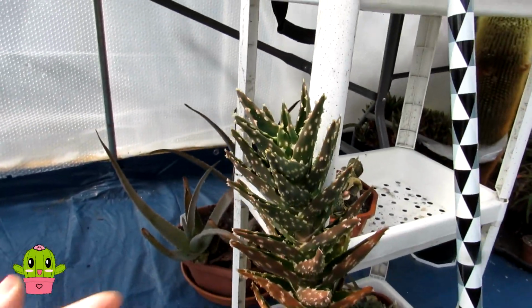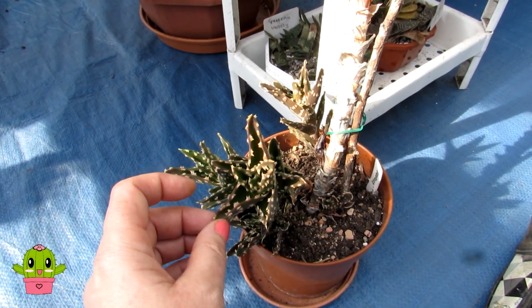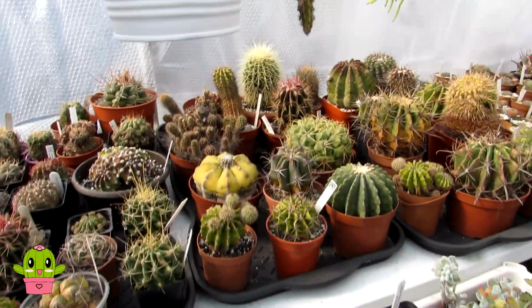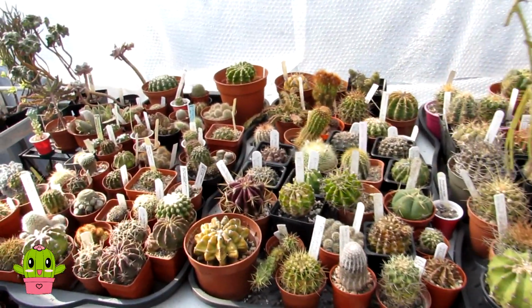This aloe as well, you can clearly see it's taken on a lovely blush appearance, and the leaves start to sort of close in when they're dehydrated, so this needs a good drink. So what I'm going to be doing is just starting up watering them for the very first time after the winter, just the ones I've mentioned here.